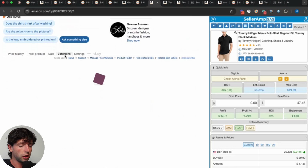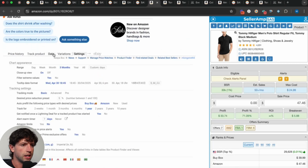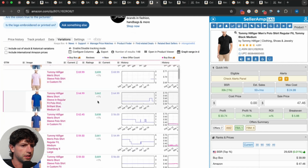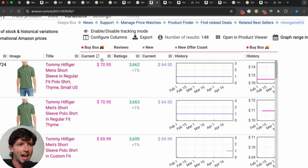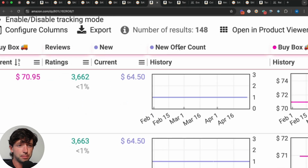First order of business, we want to go to variations, see which variations have good offer count movement here. Let's take a look, guys, as well. Yeah, nice and blocky there. And you really got to make sure you take a sec and actually organize your variations tab correctly on Keepa. A lot of people will accidentally put this as the new price one that just says new. You need it where it says new offer count and then new for the price, right?